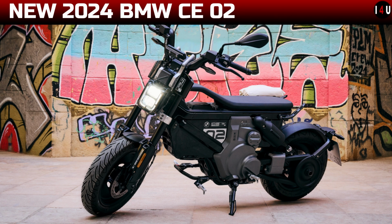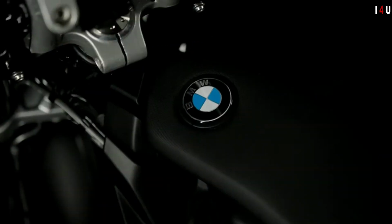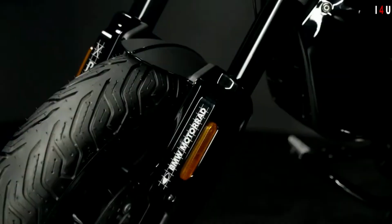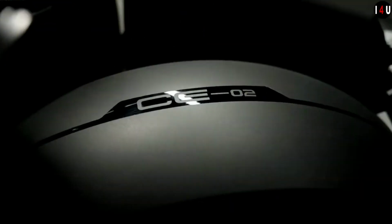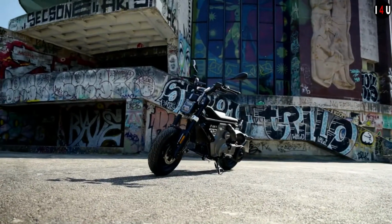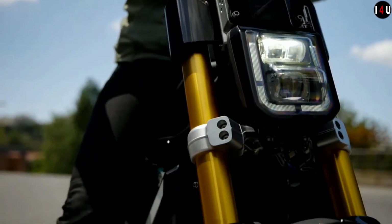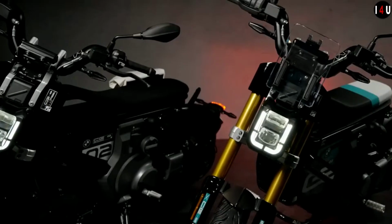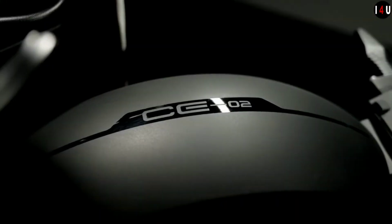This is the all-new BMW CE02 2024. It's electric, designed to appeal to young people, and it's neither an e-motorbike nor an e-scooter. It's an e-parker created for the urban environment. Nimble, practical, tough, and reduced to the essential in terms of design.